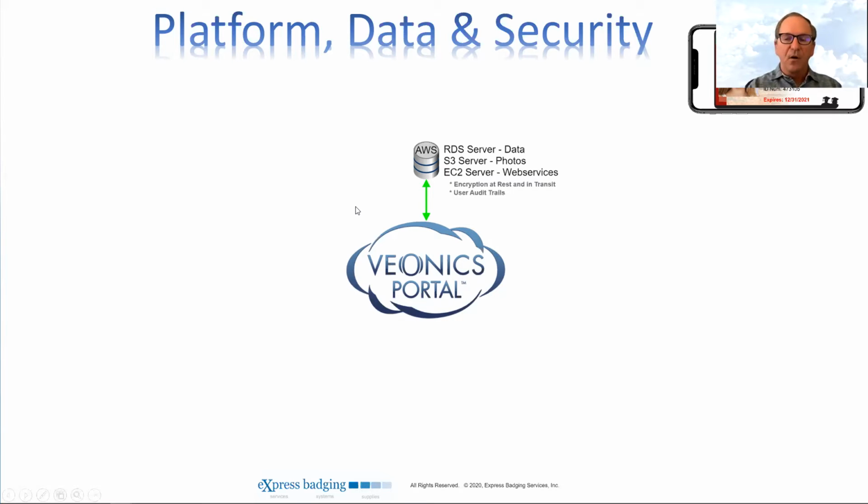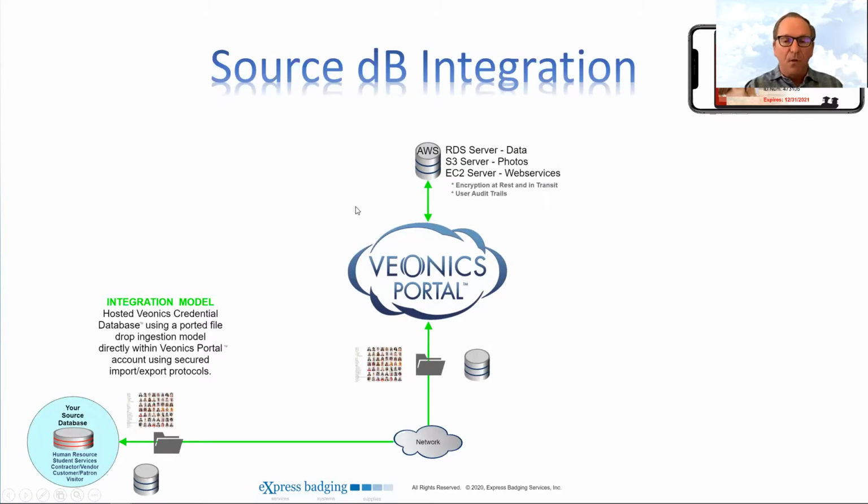We're going to get into an area that we sort of love. It's a painful area, and that is data integration. We actually have a product called a hosted Vionics credential database. We actually have an older version that's behind your firewalls, but our hosted has become the standard. And basically, the simplicity of this is we're using a ported file drop ingestion model. I'll explain that in simple terms.